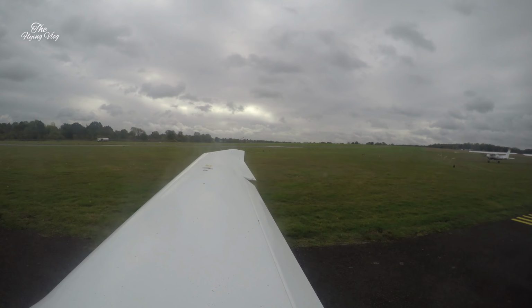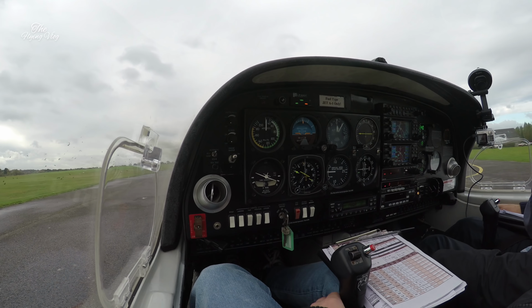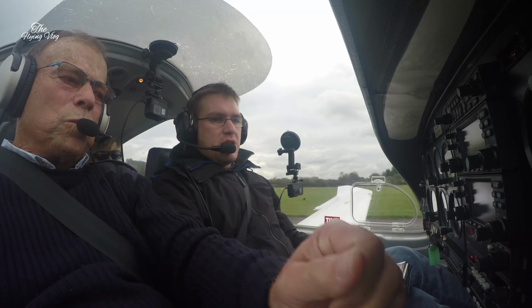I will take you through how you check out the GPS at some point. We just haven't had time today. Okay, so we're going to do a feet on brake departure because of the weight. Max takeoff. We're looking for 60. Feet on the brake, full power coming in.